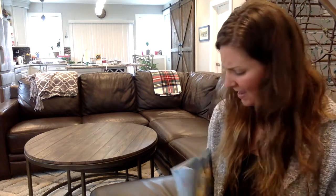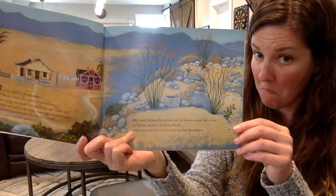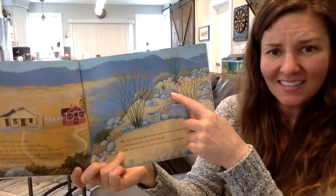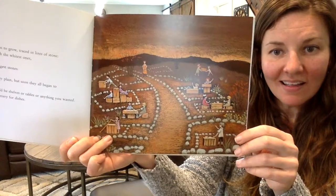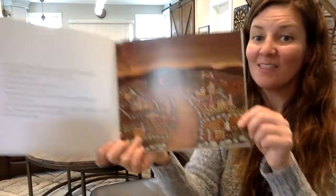Now, why do you suppose it's called Roxaboxen? Do you see all the rocks that were there? And what else? There's lots of boxes. How did they make their town? Rocks and boxes. They used a lot of materials they found just walking around.